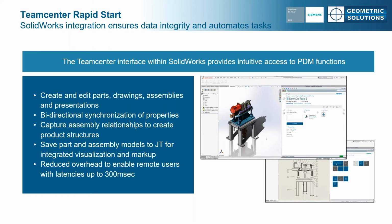To further improve designer productivity, the Teamcenter integration supports the bi-directional transfer and synchronization of model properties that are helpful when establishing the product structure. So a lot of these attributes go into Teamcenter and come back to the CAD design and vice versa. Teamcenter can automatically generate and save neutral file formats, including PNG, PDFs of the drawings, and JT file formats. JT files are an ISO standard CAD neutral format widely used for 3D visualization.